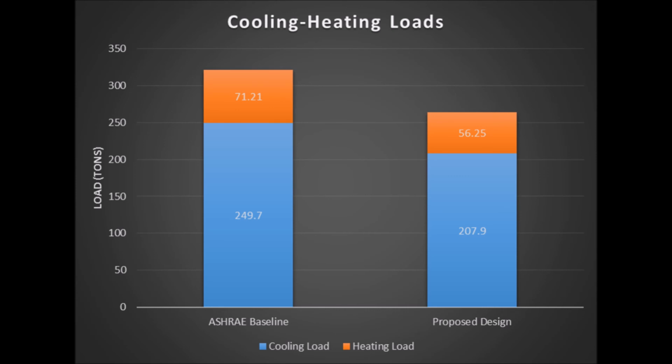for this design. By implementing the suggested wall assembly, the building's overall cooling load will be able to reduce from 249.7 to 207.9 tons, an improvement of 16.74%. Likewise, the heating load will be able to be reduced from 71.2 to 56.25 tons, an improvement of 21.01%.